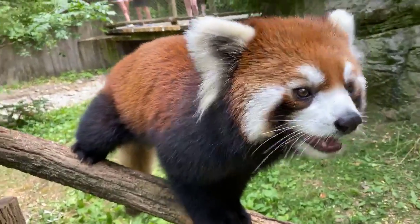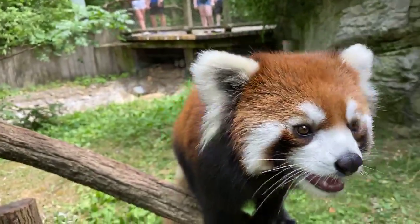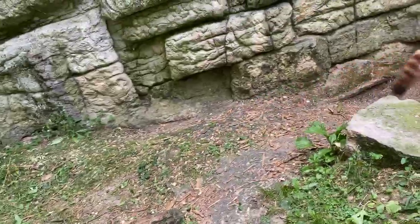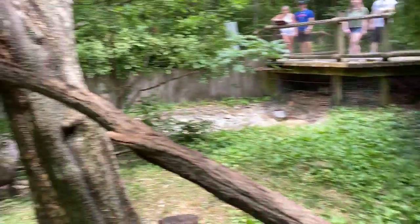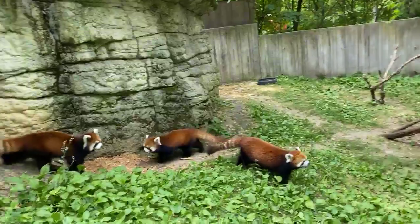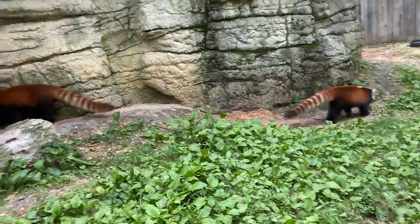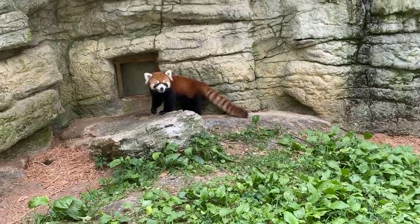Evan wants to know, are they able to make any noises and sounds? They are. They have kind of a chirping, not purring, but chirping sound, a little trill. Sometimes you might hear a little whistle, but that's about it. It's not a lot of vocalization. You don't hear it all the time.